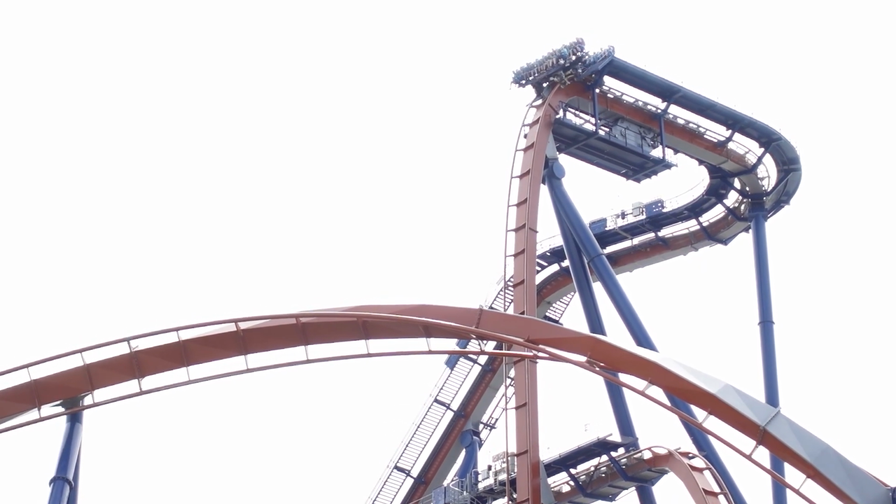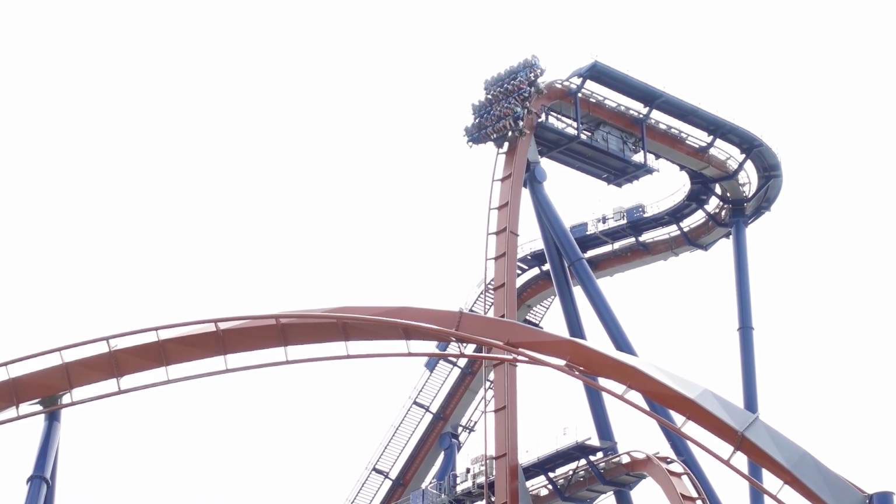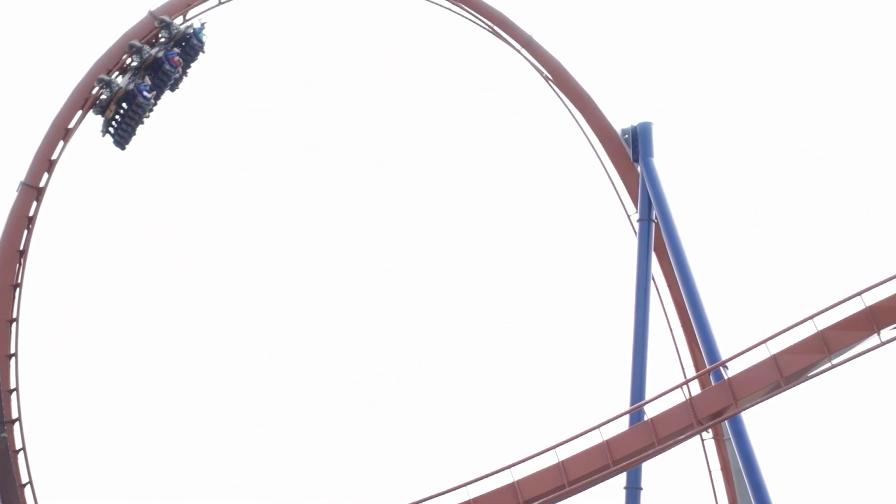Number 10 on the list might surprise a couple of people. Number 10 for me is Valravn. And it is cool, it's got the cool factor. It's got that hang over and then dive down, and it does that twice. But for me, it just is a little lackluster.